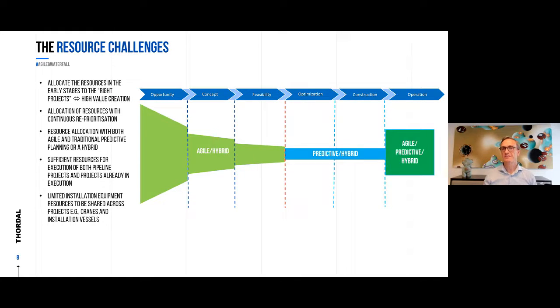So you need to assign resources to both the projects in the early stages, and some of these resources might also work on a project that's going forward for an FID before construction. So it's about getting sufficient resources for both the pipeline projects and the ones in execution. You could also have limited installation equipment, where you have to share some of these across the different projects.